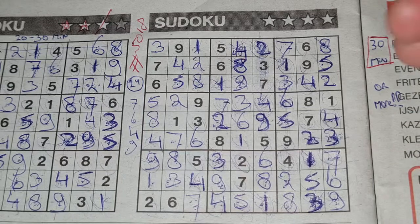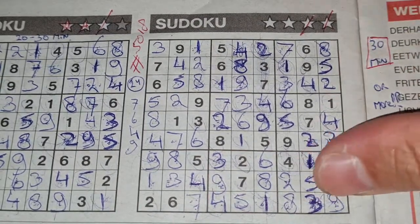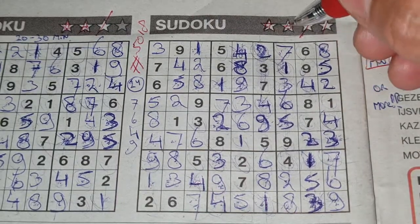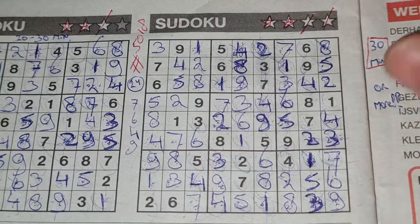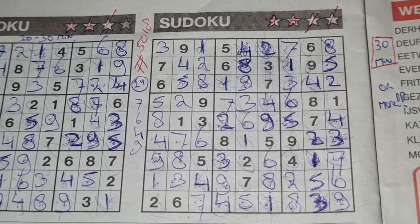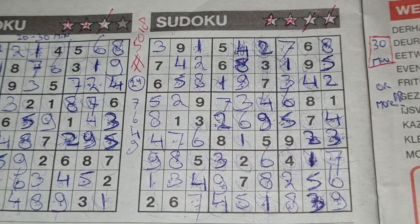So is this really a 4 stars? No. Is this really a 3 stars? No. Let me give this a 2 stars. I'm not faster than 50 minutes, but I'm very well pleased with the time, and I like this one. Yes, I really do.